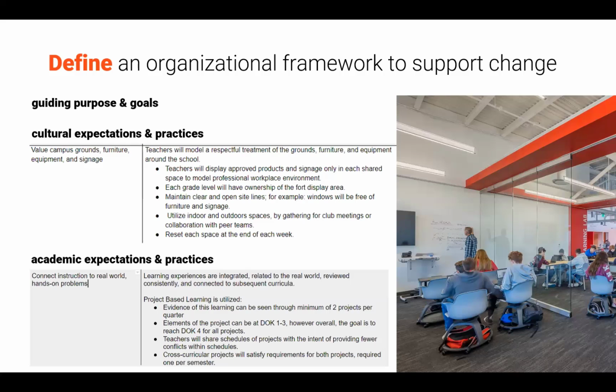Marilyn, one of our educators, always says, teachers want to do the right thing. They want to do what their leaders are asking of them, but they need that defined for them, especially when there's a change involved, especially when they haven't done it before. Because if you don't fill in those gaps of the unknown, they're going to fall back to what they know. That's natural. So I just wanted to point out an example here under project-based learning.